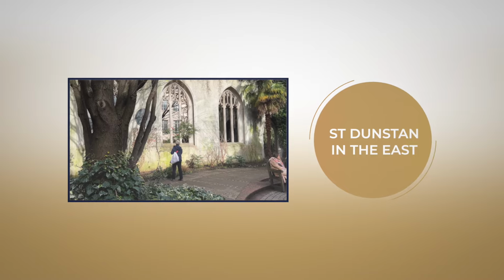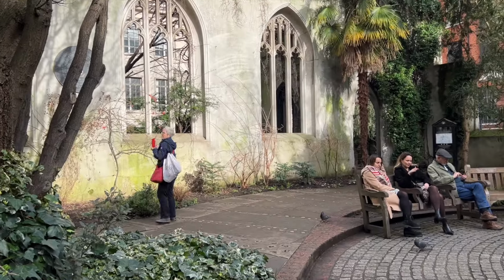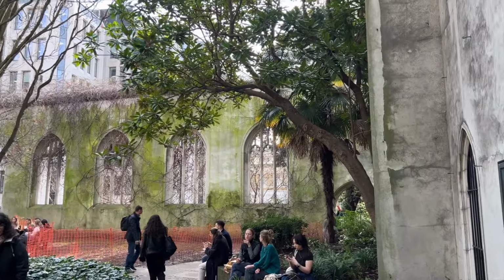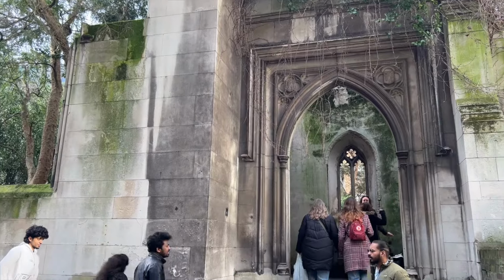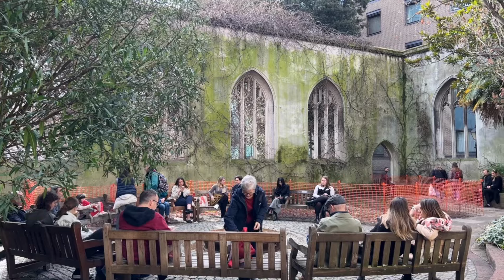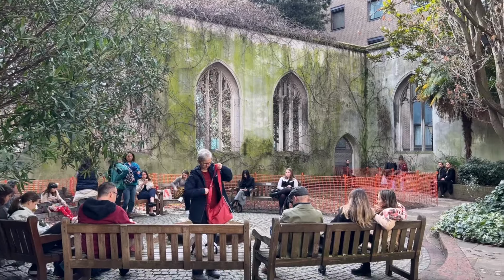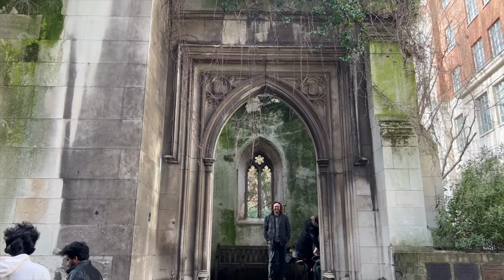St. Dunstan in the East is sort of on the way from the walk from the Tower to Sky Garden. It was built in 1100. It was badly damaged by the Great Fire of London. It had a new tower built by Sir Christopher Wren. However, the tower and steeple, along with the north and south walls, are the only parts that still stand today due to a German bomb in 1941. In 1967, the City of London turned the ruins of St. Dunstan into a public park, and the church's loss became London's gain.